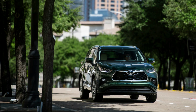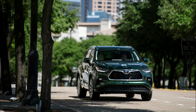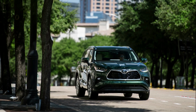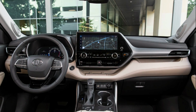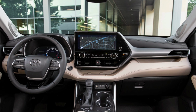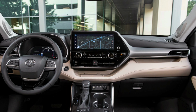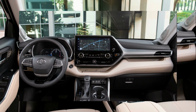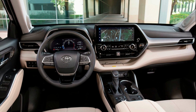The Limited and Platinum classes now come standard with an 11-speaker JBL sound system and 2 12.3-inch screens, a digital instrument cluster and infotainment combo. The XLE and XSE trims, which come standard with an 8-inch touchscreen, will offer the 2 screens as an option. A new 7-inch digital instrument cluster is available for grades L and LA. When used on models, it is a standard feature.